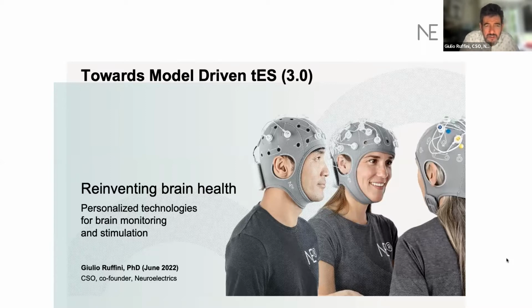And the question that we will be discussing today is how can we use this controllable technology in order to treat epilepsy. Next slide, please.